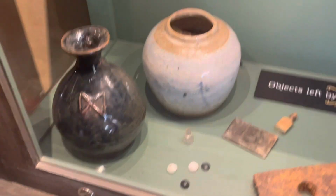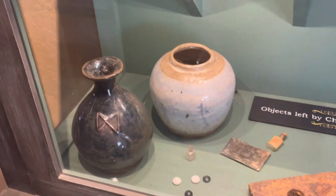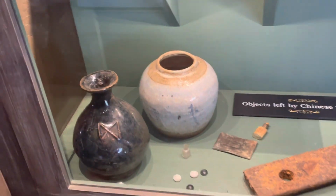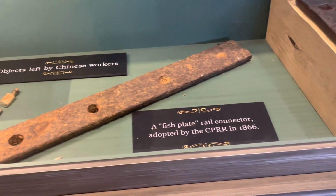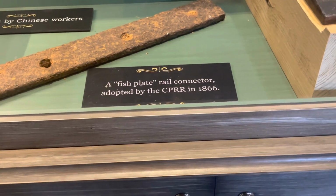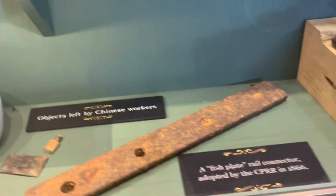This is pottery. Very cool pottery here. Looks like some kind of containers that people made. And this was actually by the Chinese. There's also a fifth plate style rail connector, which was adopted by CPRR in 1866.